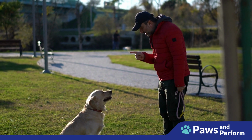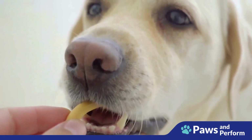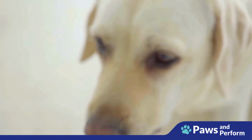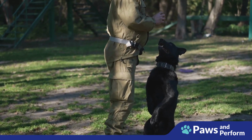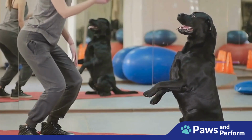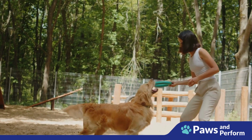Moving forward, let's build upon the foundation we've set. The next phase of training involves gradually increasing the waiting duration. Start by asking your dog to wait for a few seconds before releasing them. Over time, extend this duration to a minute, then 2, then 5, and so on. The key here is to go at your dog's pace. If they seem to struggle, take a step back and reduce the waiting time.